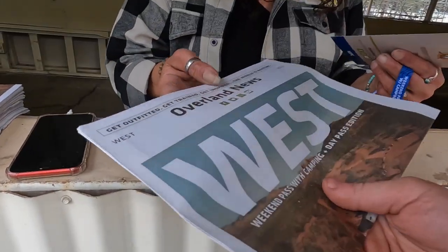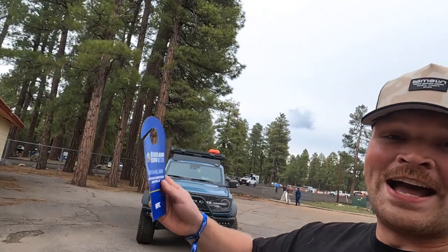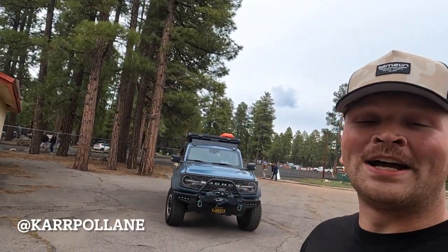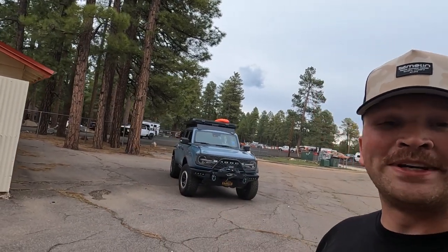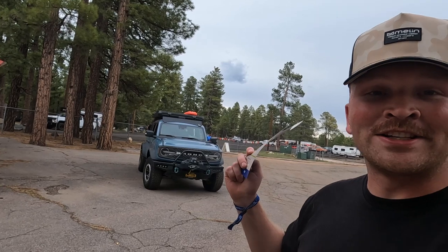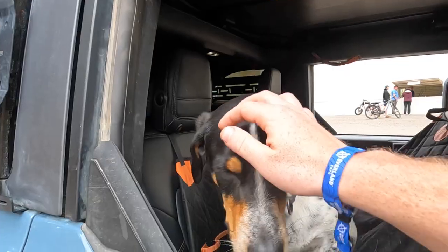This has got a list of all the classes, all the vendors, where they are. All right, got my credentials and everything I need for Overland Expo. Jordan from Carpool Lane was actually kind enough to give me a ride up here. I'll be camping with him this weekend, so be sure to go check out his page, and I'm sure you'll see a little bit of myself in his. And yeah, I'm excited. We're going to go set up camp and get ready for tomorrow.